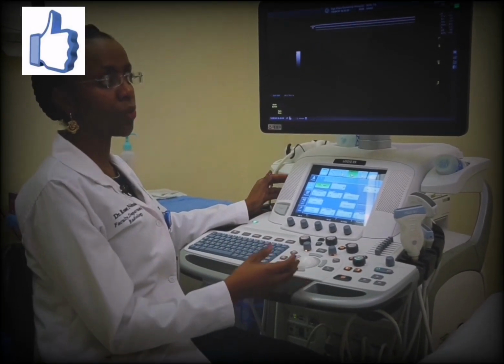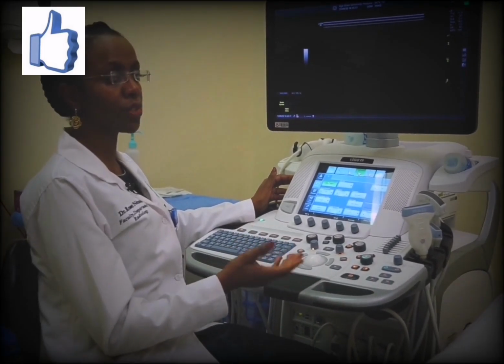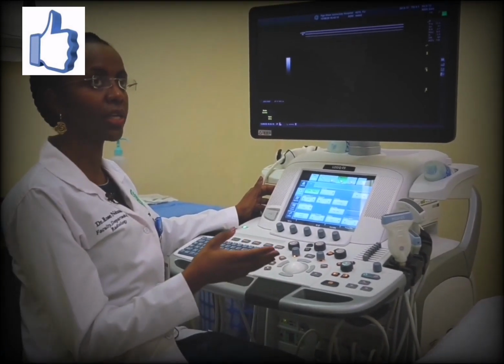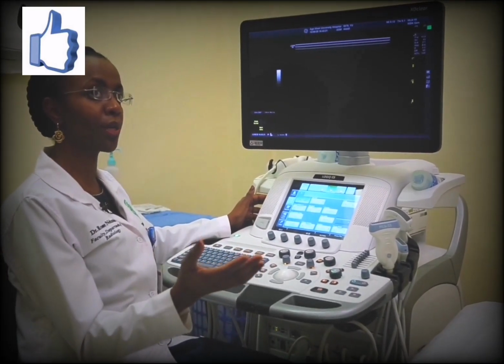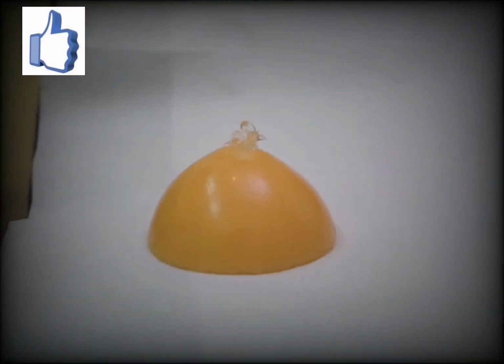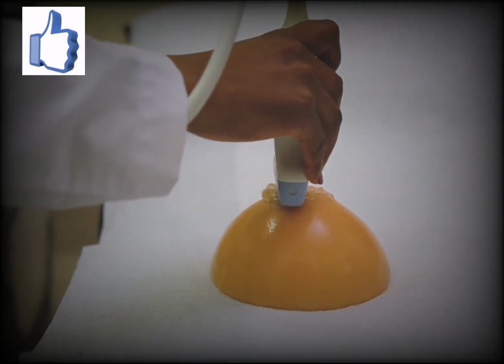So what if you had a woman who has a lump and she's below 40? That is the kind of woman who would need a diagnostic mammogram. A diagnostic mammogram is for a patient who is symptomatic and you want to find out what's going on. So in addition to the mammogram, for those between the ages of 30 to 40, they'll also have an ultrasound to clear up the area where they have the symptoms.